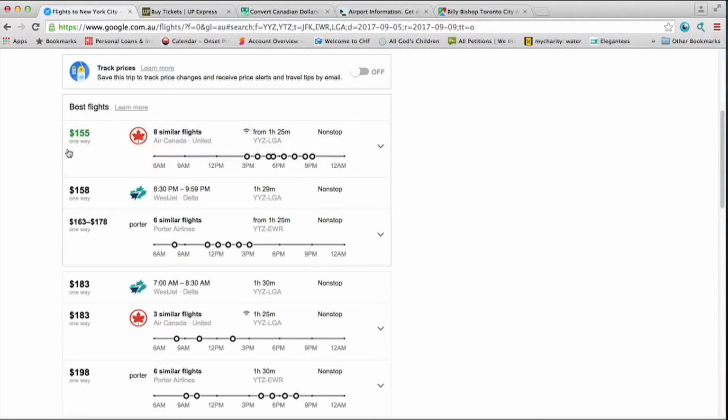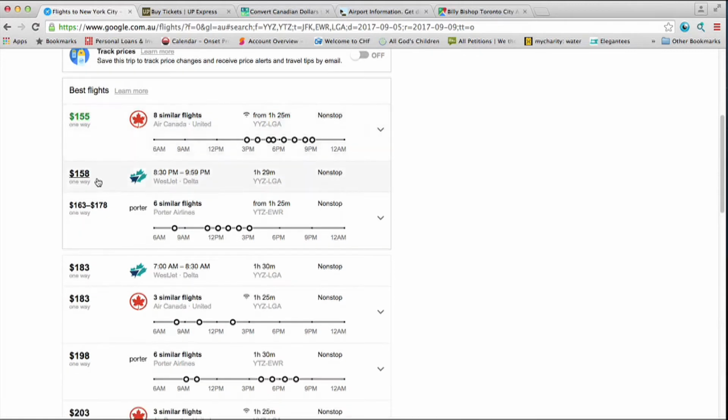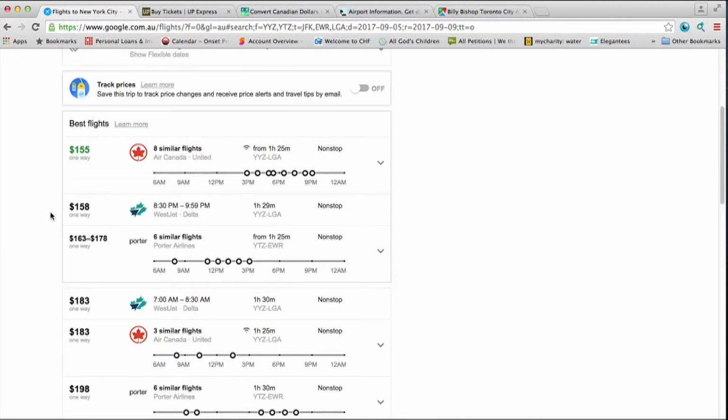Alright, so if we take the $155 plus the $19 it's going to cost for that train ticket to go to downtown, it's going to be $174. $174! This plane ticket's cheaper, this plane ticket's cheaper. Sometimes even these plane tickets are cheaper than $174. So make sure you're adding in that price.